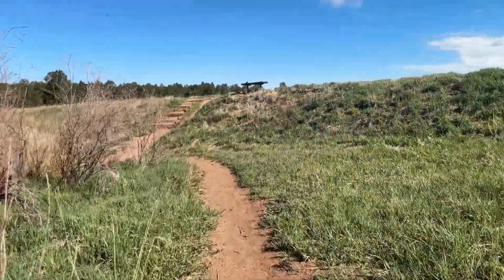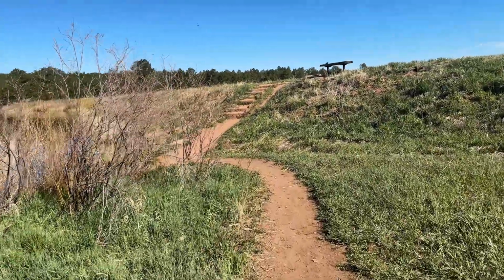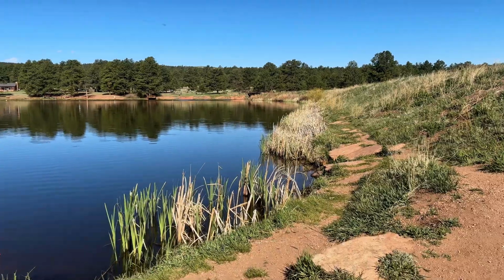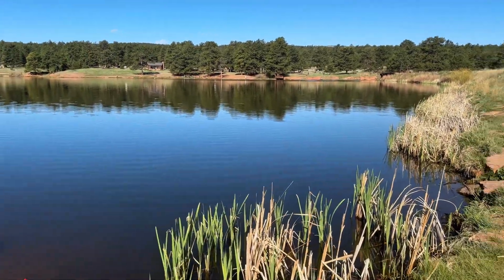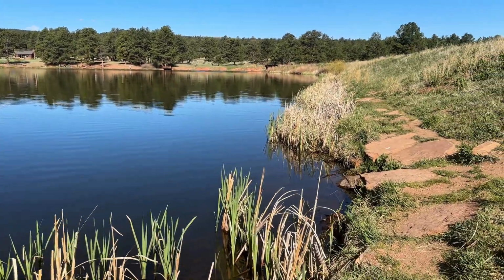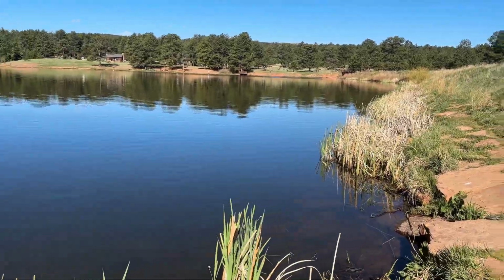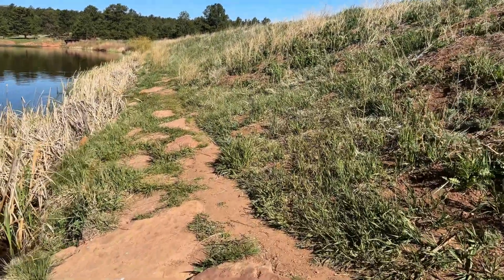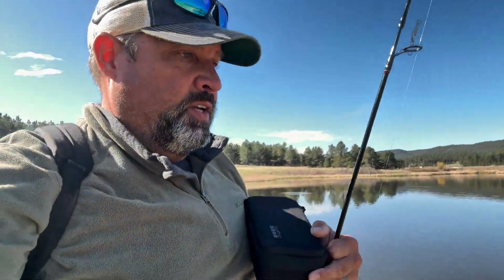There's so many birds out here. Like a marshy sanctuary, it's pretty awesome. It's a good little place. Definitely deeper. And let's go a little bit farther. A little trail along the edge of the dam here, and then there's obviously the top of the dam where you can walk pretty easily.